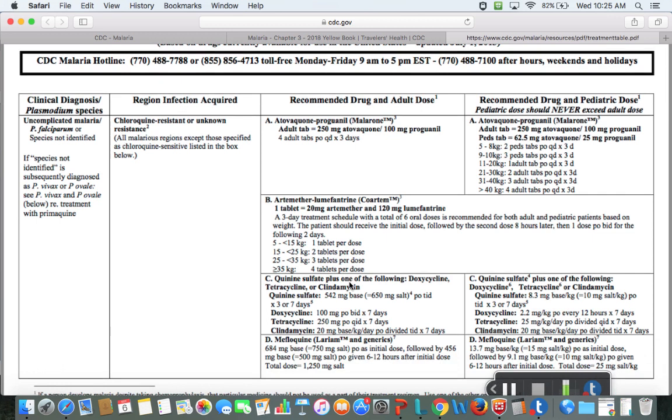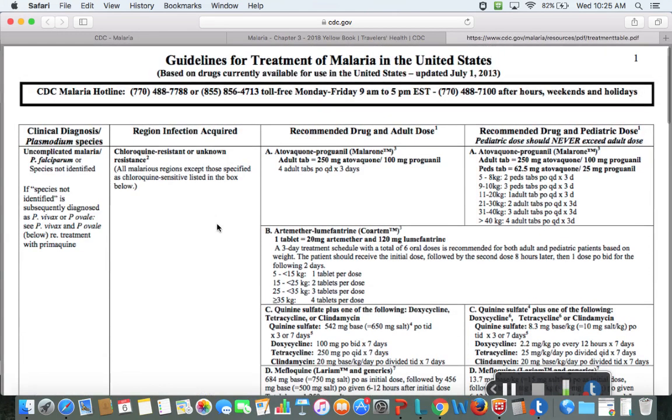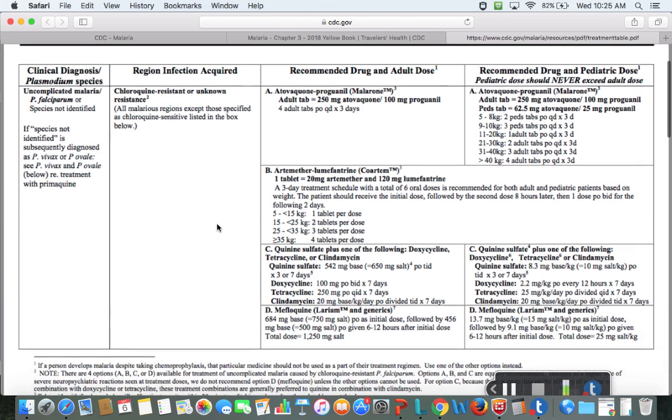So for me, I'm not going to test you guys on the dosing and the regimens, etc. But this may come up in ICM, and they may be testing you on that. I'm not sure. Don't quote me on that. But either way, I think this is good for you guys to know for your rotations, because of the geographic location in South Texas, you do come across malaria. There's a lot of international travelers.